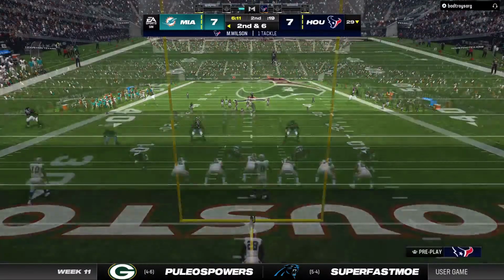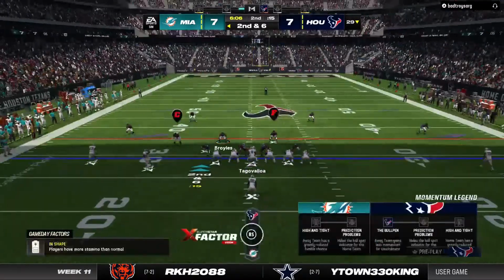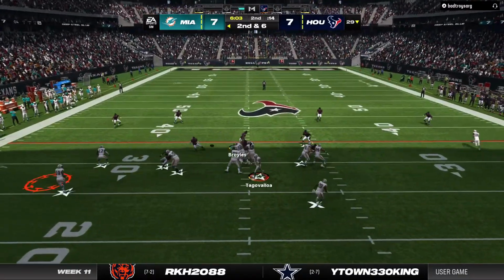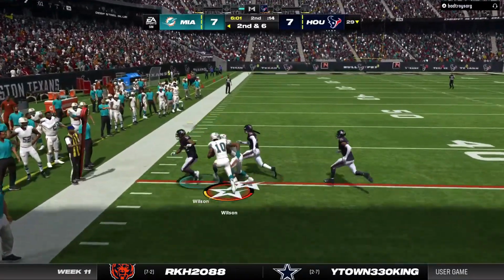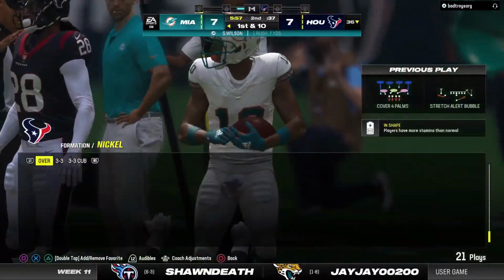But the main goal, get a couple of first downs, run some plays, run some clock, allow their defense to get a chance to catch their breath, settle down, and relax a little bit after they just gave up the score. Second catch for him today, and it'll wind up a first down.